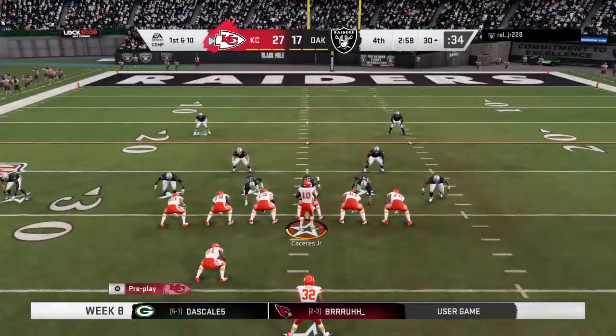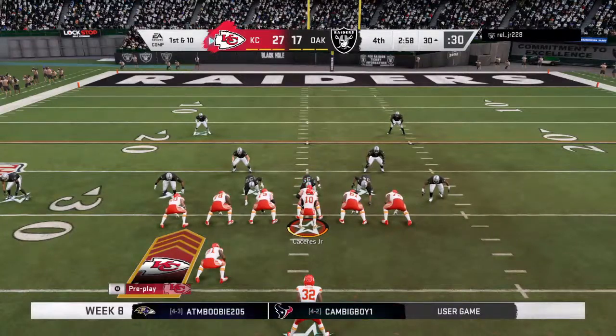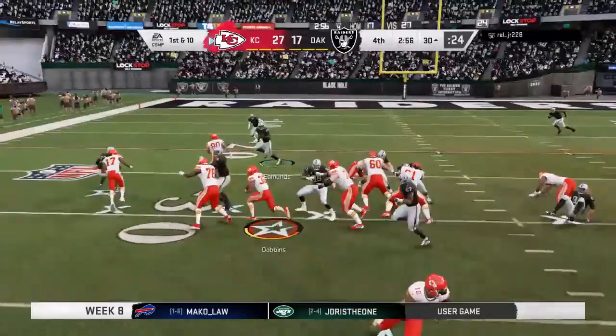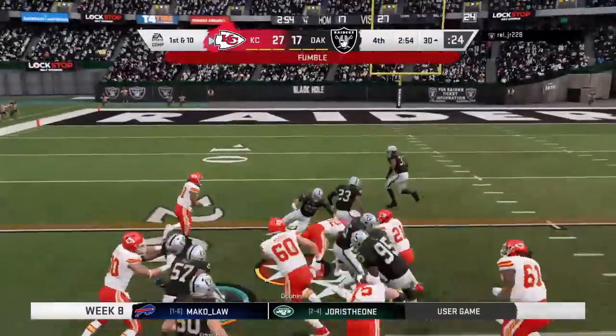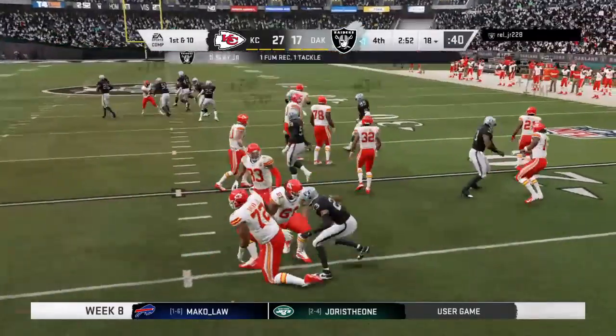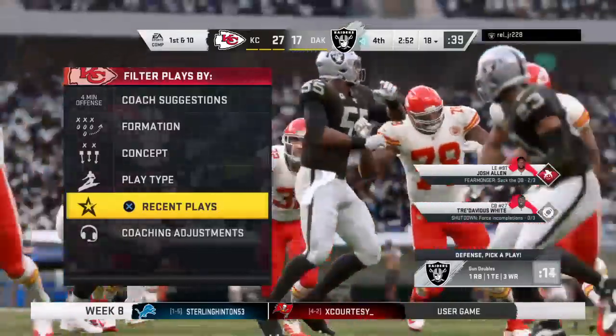So 1st and 10 now from the 30. Hey, watch the screen. Now a handoff here to his running back. Oh, no, he lost the football. And the Raiders pick it up. And a big turnover there as his guys will get the football back.